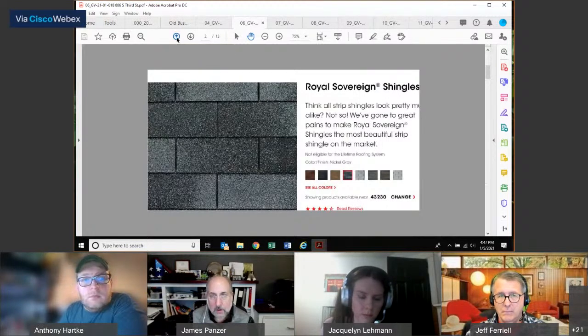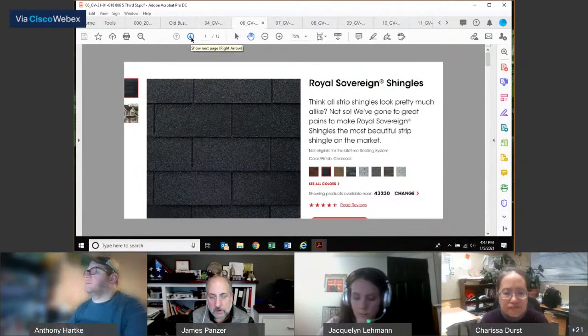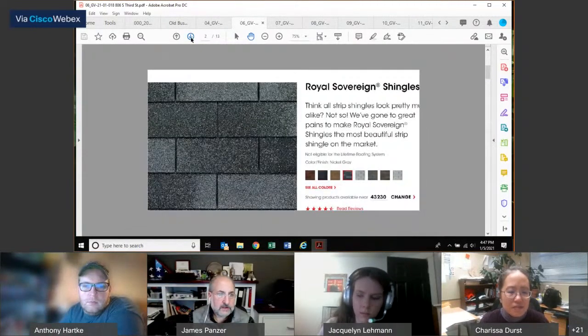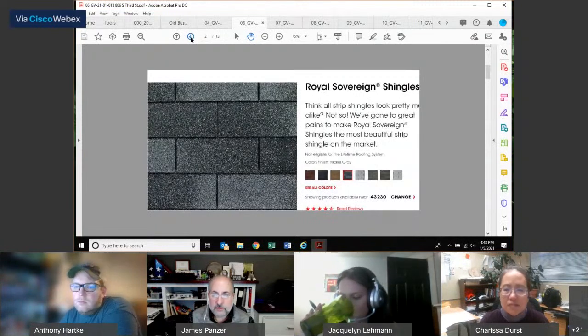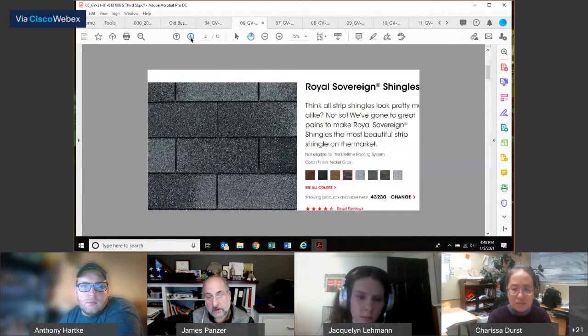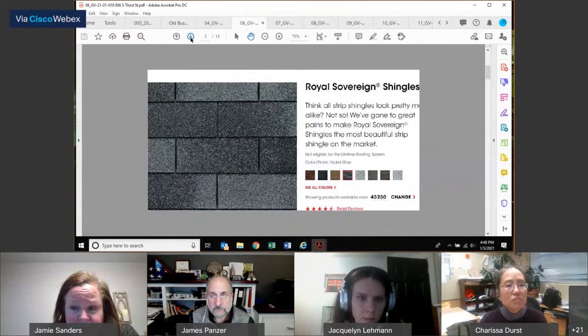So the major difference between the two is the charcoal is just a lot darker. Correct. That's correct. Of the other GAF products, are either of the colors that are approved for the other product in the same color line as the applicant's requested color? Not that I know of.